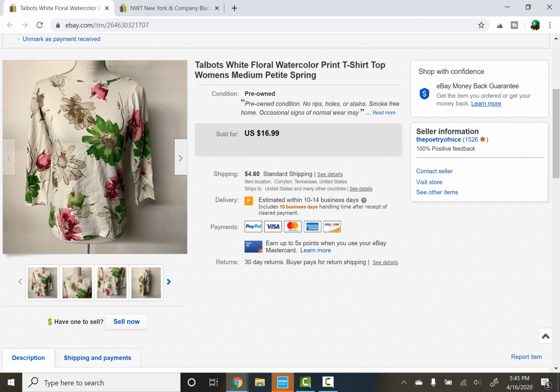Talbot's just a very simple floral piece. Again, filler bag, so very low cost of goods, very spring summer style, which is why I went ahead and listed it. $14 is what it sold for on my best offer.